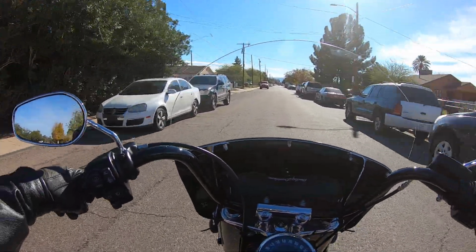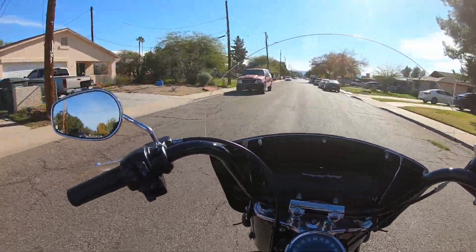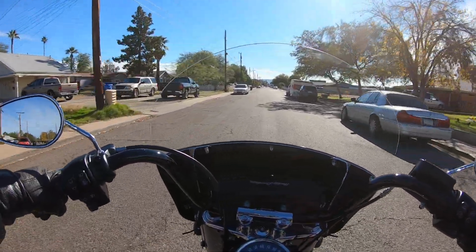Transmission's a little stiff as it's brand new. Had 0.8 of a mile on it or something when I got it. So anyway, finally warmed up a little bit.